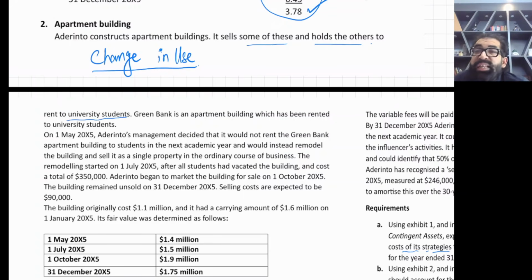So for that building, IAS 2 Inventory applies. If you are making or buying something for resale, then you should apply IAS 2 on it. But if you are making something to rent it, then ultimately IAS 40, as you will earn rental. Now, Green Bank is an apartment building which has been rented to university students. So Green Bank meets the definition of IAS 40.